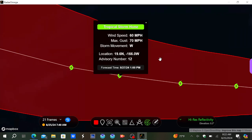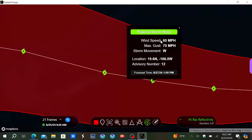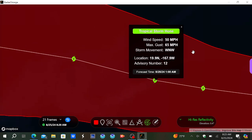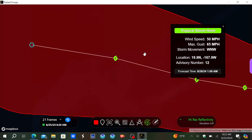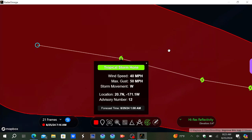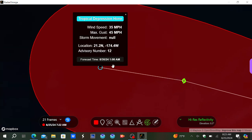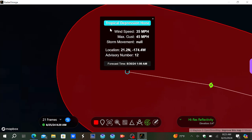Going into 1 p.m. Tuesday afternoon, 60 mile per hour tropical storm, 70 mile per hour gusts moving to the west. Going into 1 a.m. Wednesday morning, a 50 mile per hour tropical storm with 65 mile per hour gusts moving to the west-northwest. And then going into 1 a.m. Thursday morning, 40 mile per hour winds, 50 mile per hour gusts moving to the west. 1 a.m. Friday morning, tropical depression Hone with 35 mile per hour winds and 45 mile per hour gusts moving to the west.